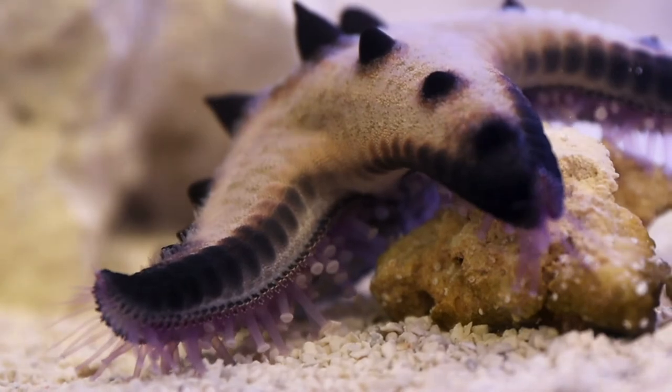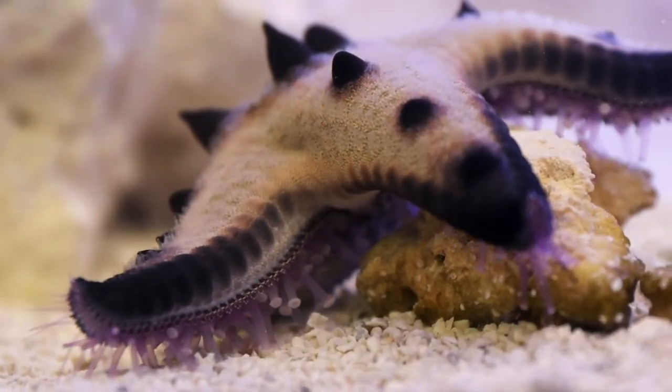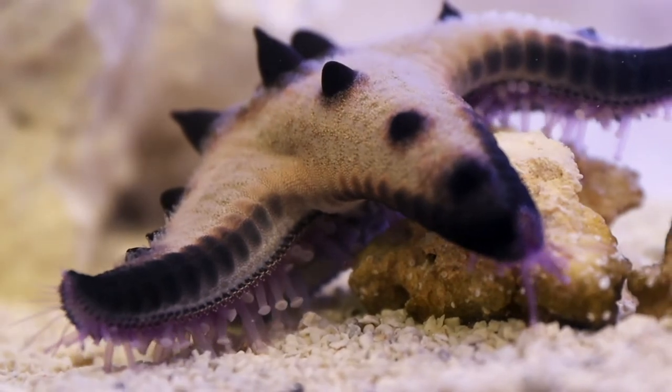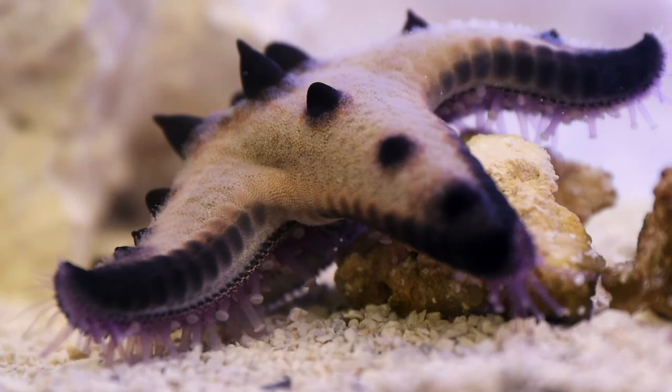Sea stars are pretty neat, huh? The marine exhibit at Discovery Space is home to 4 chocolate chip sea stars, and I know that we never cease to be amazed by their anatomy and ecology.